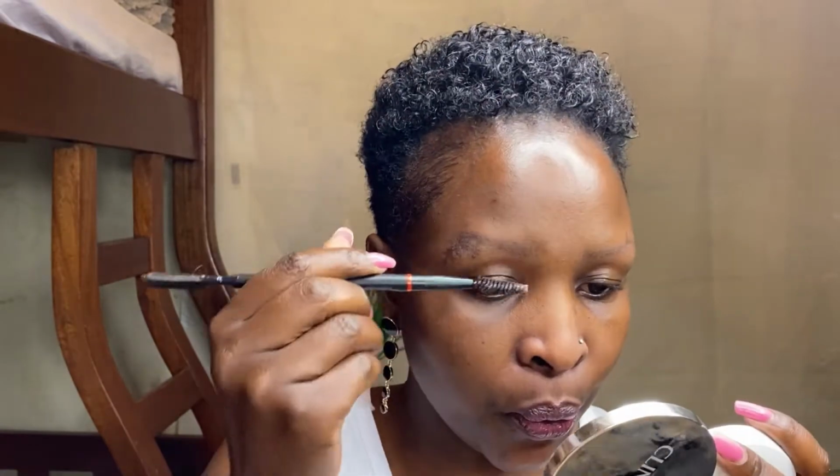So let's do our eyebrows as we chat. With my eyebrows, since I got this car accident here, I usually have an issue with them. So most of the time I usually do my eyebrows off camera. You see, this is the Davis number 3, and I wish I could get the Revlon.